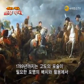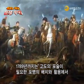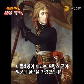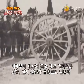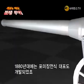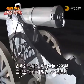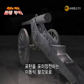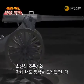By 1789, the manufacture, deployment and use of field artillery was down to a fine art, particularly by one ex-artillery officer in the French army by the name of Napoleon Bonaparte. From here, the technology of metallurgy, chemistry and design led to improvements in artillery. Breech loading was becoming feasible by the 1880s. The first truly modern cannon was deployed in 1897 by French forces, the 75. It was highly mobile and breech loading with cased ammunition, modern sights and a self-contained firing mechanism.